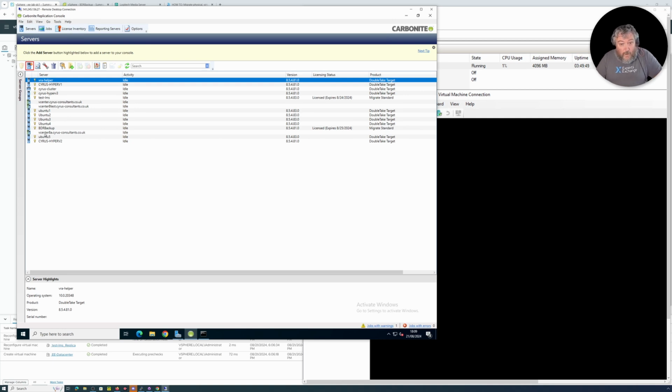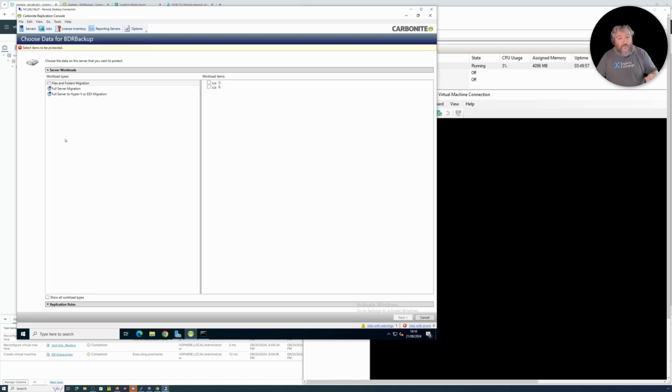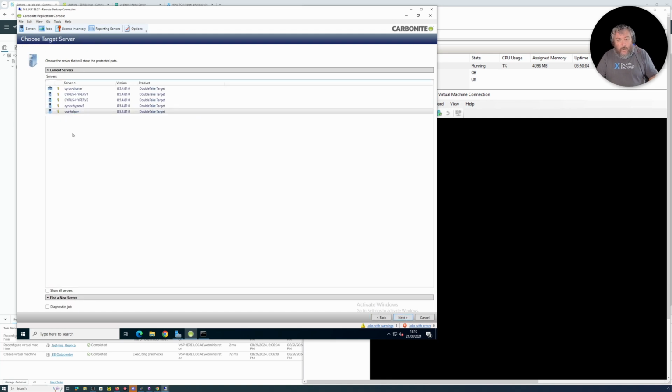Okay, so I'm going to do the same thing with BDR backup. So I'm going to say migrate. And this time we're going to migrate it. Of course, this is already, so I'm going to do a full server to Hyper-V migration, followed by next. And I'm going to use Cyrus Hyper-V 1. That's the Hyper-V server that I want to migrate it to.